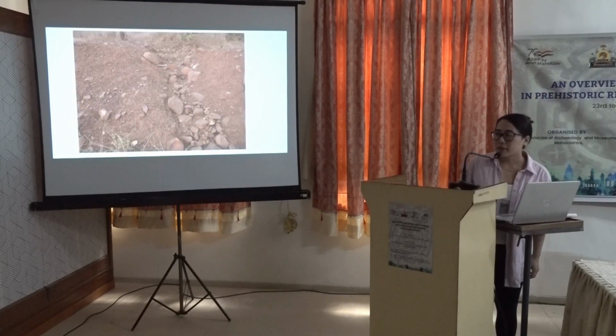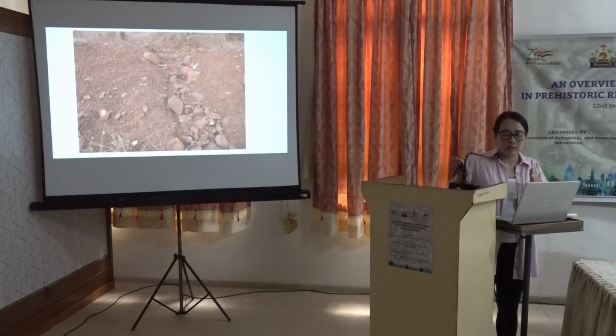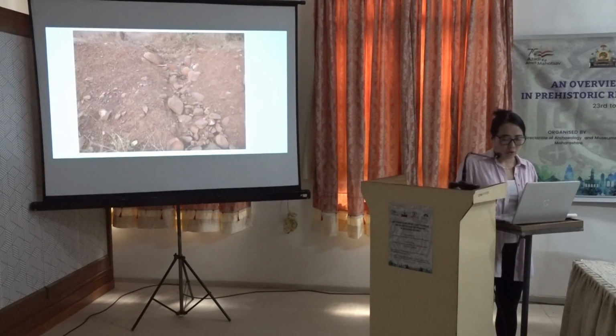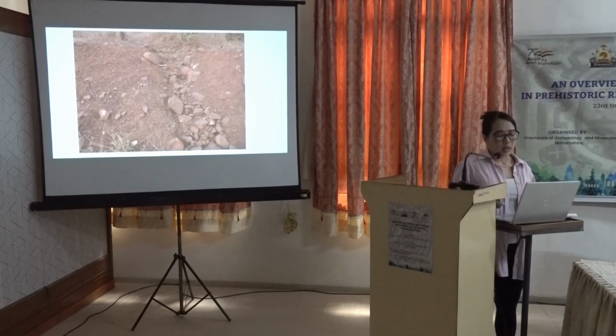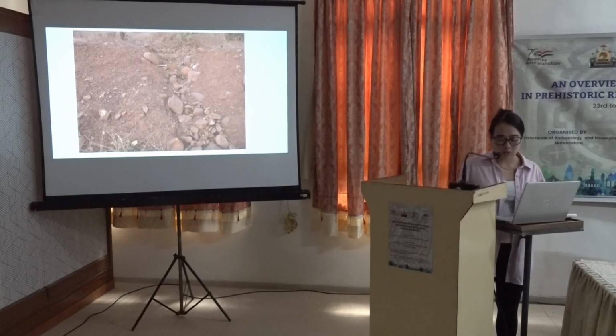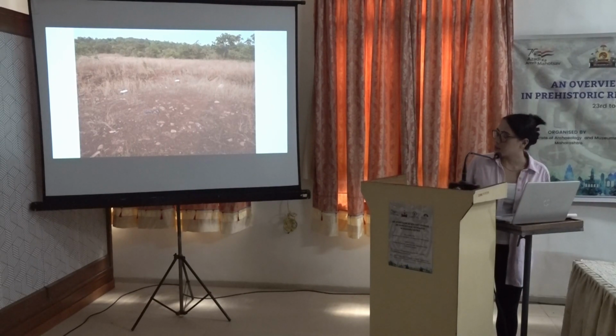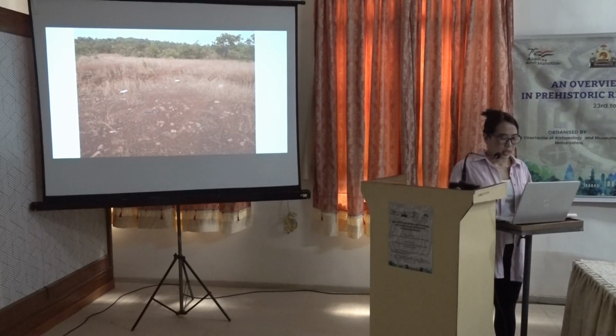This is how the artifacts are currently coming up. So the context of the archaeology is that the hillock has formed a colluvium apron where artifacts mixed with natural clasts are coming out from the colluvium deposit. This is how the artifacts are currently observed at the site.